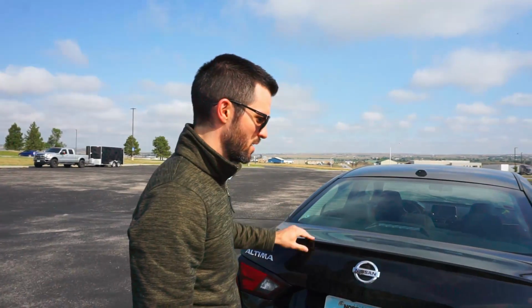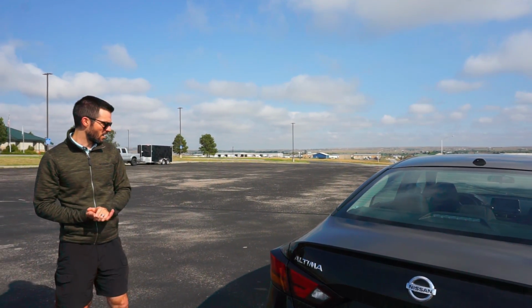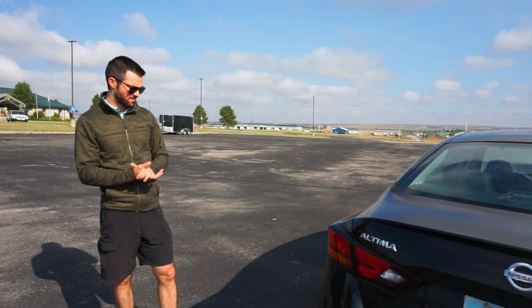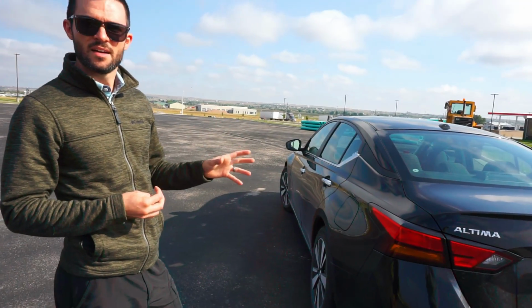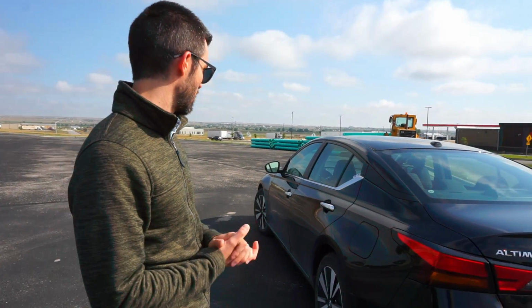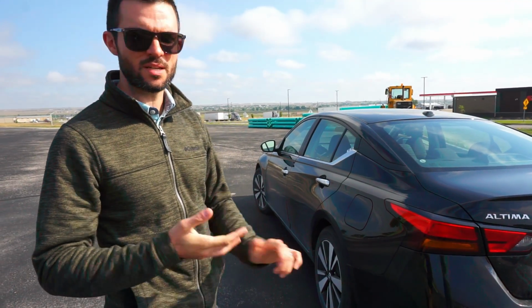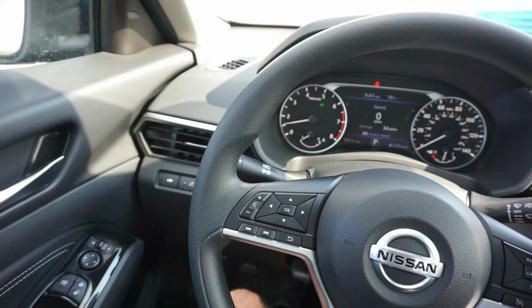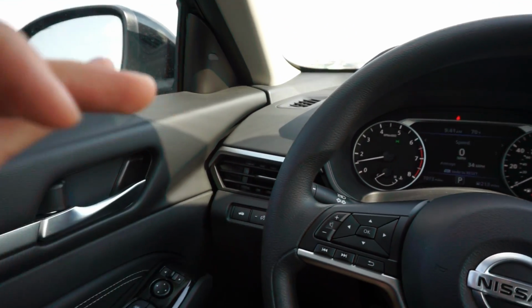But yeah, guys, that's about it for the exterior tour of the car. This does have XM radio, and we've had it for about a week now. Our average miles per gallon right now is about 33, and that's city and highway. But yeah, we'll go ahead and hop in, and we'll give you some driving impressions. But that's it for the exterior tour of the vehicle. Okay, so now we're in the interior of the Altima SV.